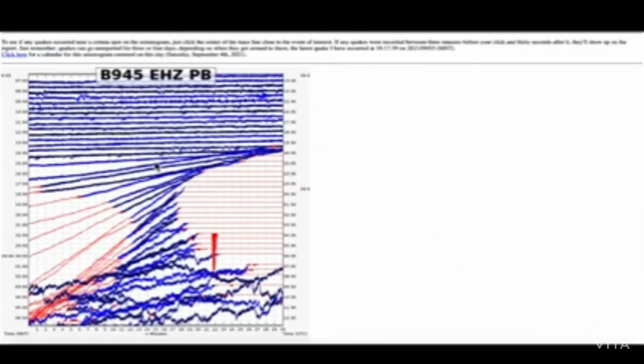So did this create the earthquakes? I don't think it was vice versa. Either way, something strange occurred at the Yellowstone Supervolcano, and we're just simply keeping an eye on it. And all of these red vertical lines you see on most of these seismographs around the supervolcano are localized earthquake activity.